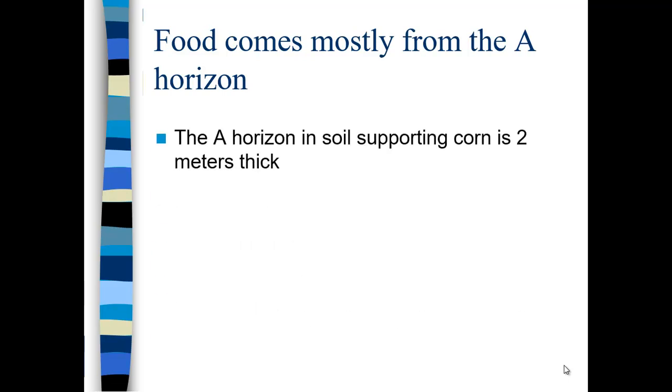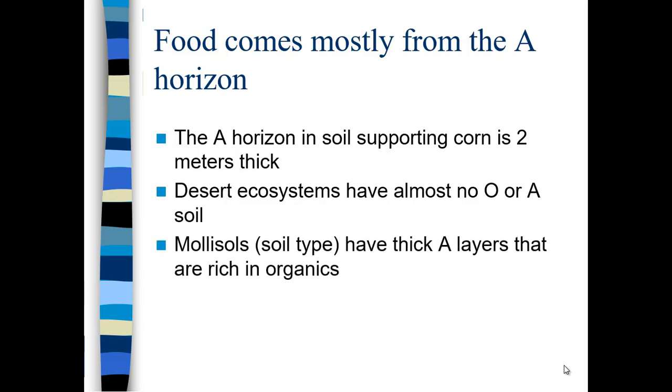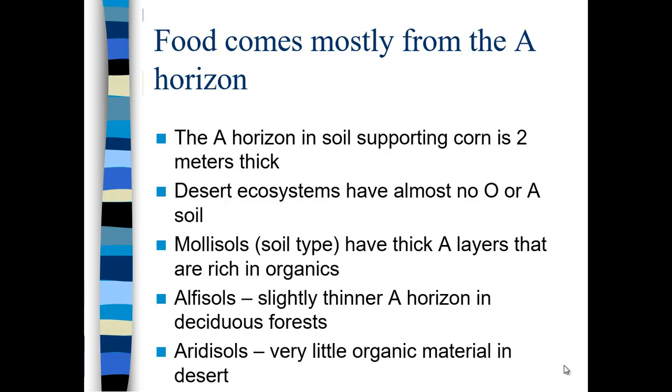Okay, and the A horizon in soil that supports corn is pretty thick. It's about 6 feet, 2 meters thick. In desert ecosystems, you have almost no O or A soil. And mollisols are a type of soil that has thick A layers and they're rich in organics. Alfisols have a thinner A layer. These are definitions you should know. You find those in deciduous forests. And aridisols have very little organic material in the desert.